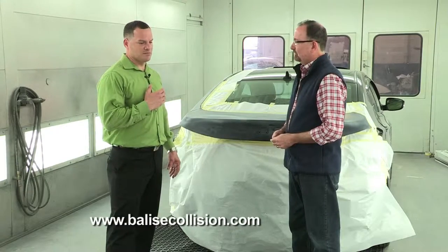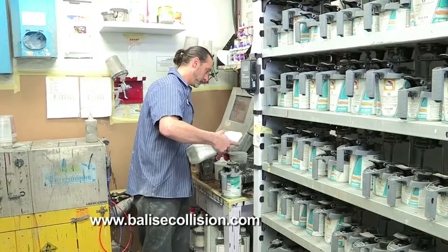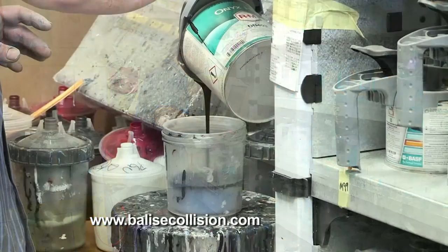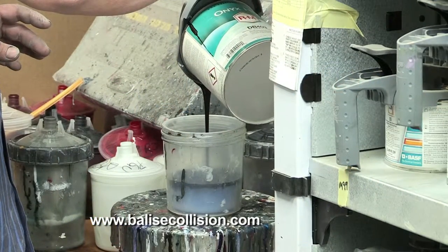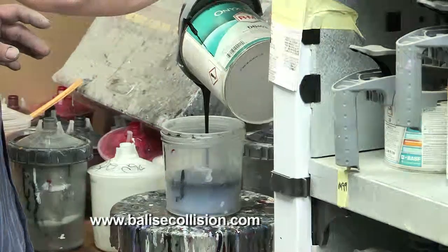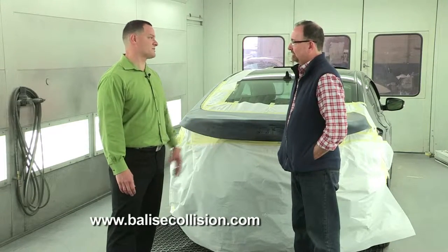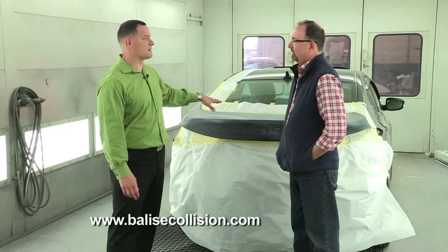We can mix any color in the world. We mix it right here. We can match any color. It's just an unbelievable product. And again, being waterborne technology, it's environmentally friendly. And it puts a nicer finish down. And that's what the factory is using, so that's what we want to use on the customers' cars.